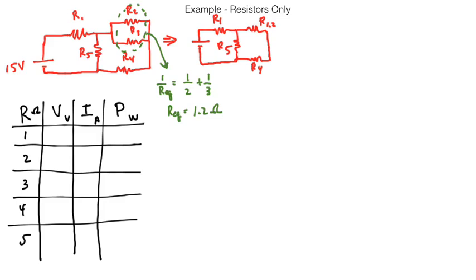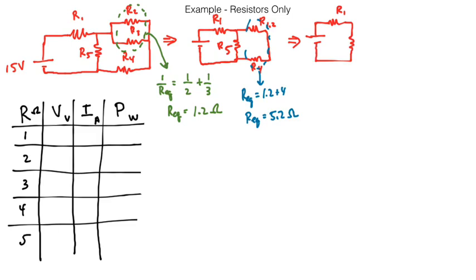And a series combination of these 2. How do we add resistors in series? We just add them, right? So the equivalent here is 5.2. So what does my circuit look like now? The battery, R1, R5, and R5.2.